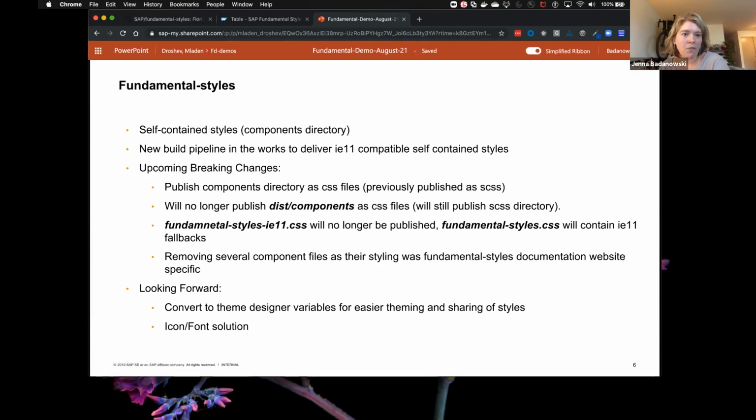So some future changes to look forward to. We're slowly starting to convert to the theme designer variables. That way we can bring in their package that they're now publishing. CSS fallbacks get easier. We can share more easily with UI5 web components. And we're also hoping to come up with a different icon or font solution, possibly a CDN, but we haven't fully landed on what we're going to do. But those are things to look forward to in the next couple of weeks or so.